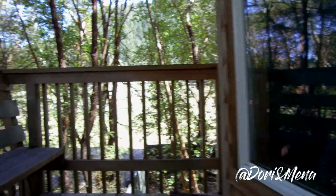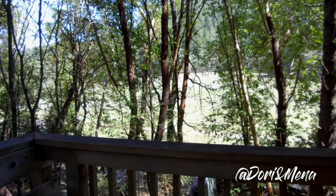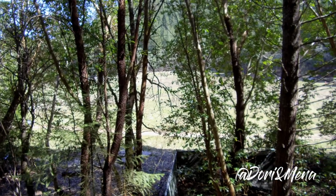Elementree cabin is closest to the zip lines, so you can hear people zipping by during the day, and you have this beautiful view all throughout the day.